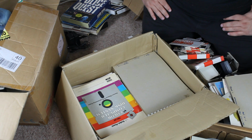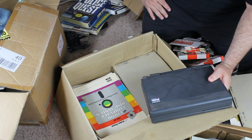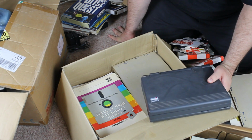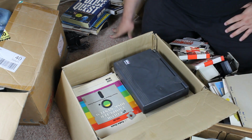That's really exciting. The fact that I had no idea. I knew about the laptop, I knew about the Amstrad, I had no idea about the TRS-80. And I'm pretty sure that's the box that he found last minute today and was like, here, I think this goes with it. So yeah, what a haul.